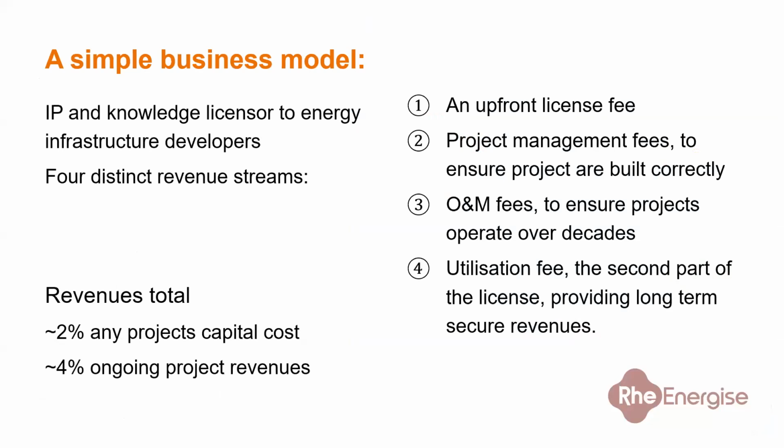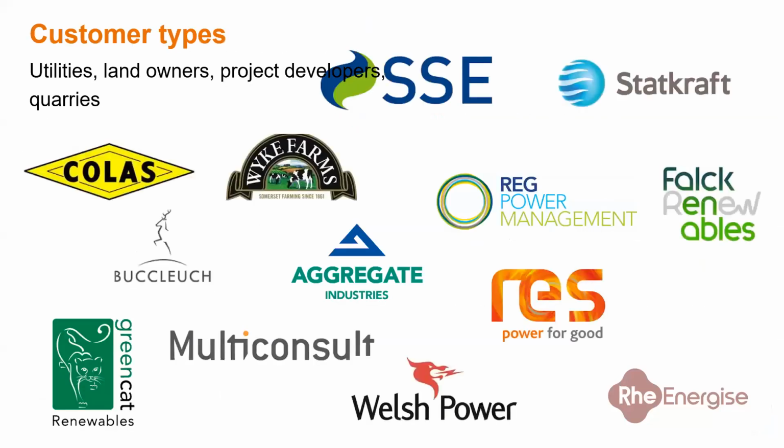We have a simple business model. We're an IP and knowledge licensor to energy infrastructure developers. And we believe that a project can deliver Reenergize 2% of any project's capital costs and 4% of ongoing project revenues. This is an example of the customers that we're currently engaged with.